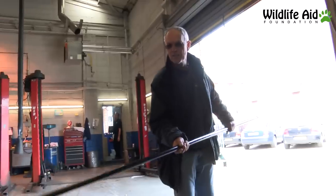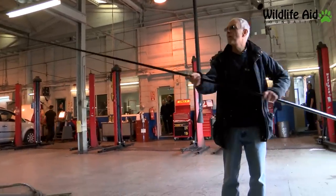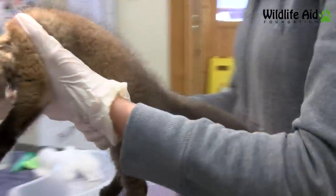Well, this is a very useful device, this one. It's our new addition. It's horribly expensive, but as you can see, it can poke into little corners, and it's quite useful for seeing if we can make him move. As I continue to play with my new toy, Lucy checks up on the fox cub with a neck injury.